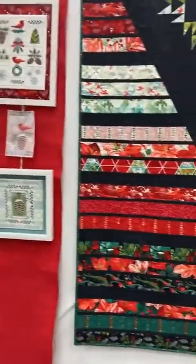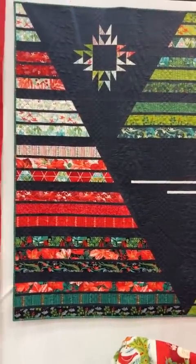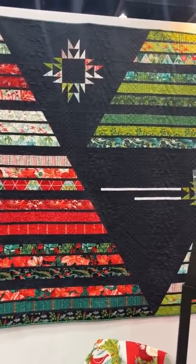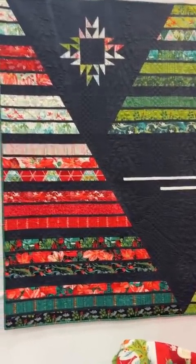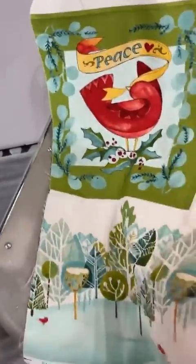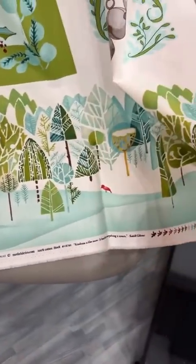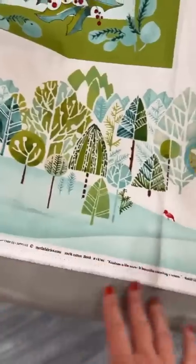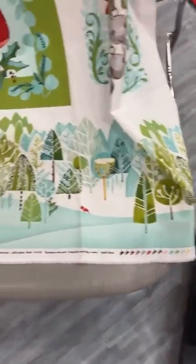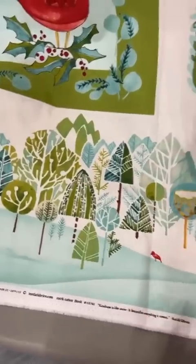So Winterly is the primary collection that Robin is showing right now. It's got that beautiful red and then some bright and rich greens, and she's got some gorgeous panels to go with it. What's cool about this panel is that it's not just the square or rectangle panels like you traditionally think of, but this one runs the width of the fabric along the side. It's like a landscape, so you could cut it longer or cut it any size, and then fussy cut it out.